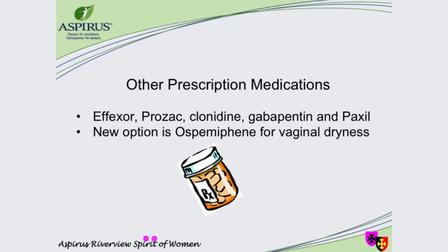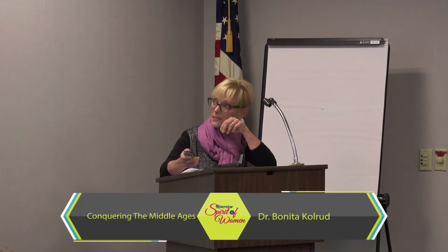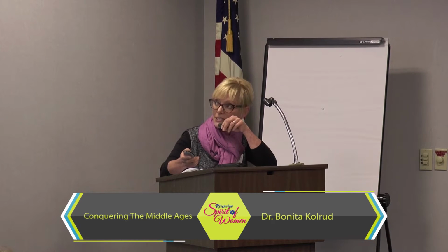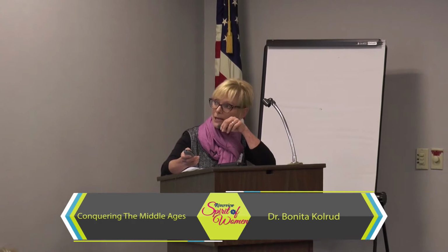Other prescription medicines that help with the symptoms of menopause: Effexor, which is an antidepressant, and Prozac, an antidepressant. Clonidine is used for high blood pressure, but happens to help with hot flashes. Gabapentin is used for seizure disorder and restless leg syndrome. It's not FDA approved for hot flashes, but it does work for hot flashes. Paxil is an anxiety medication that works really well for hot flashes.